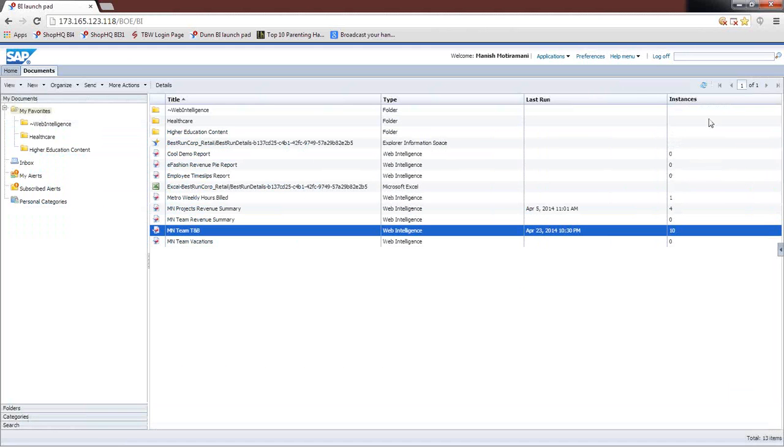So there's a lot of flexibility that you get here with the platform where you can create your own reports with very little IT involvement, a very powerful tool.